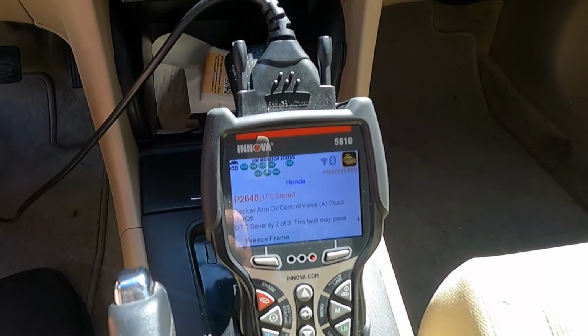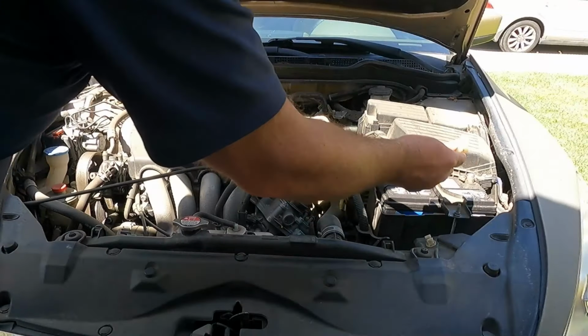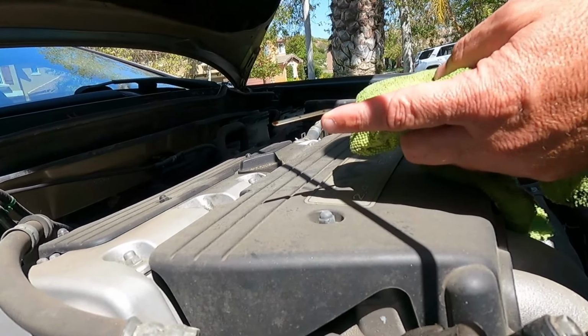Now, if the oil looks good, we'll have to take a look at the connections and further diagnosis, but let's pop the hood and see what's going on. Oh, well, there you go. We're very low on oil.